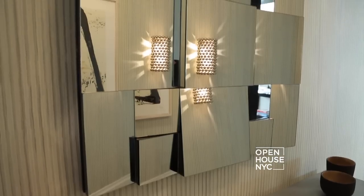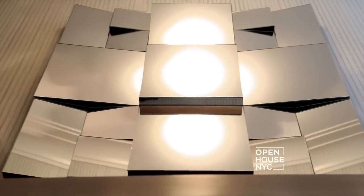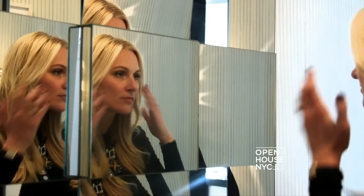Right above it is this really cool 1940s mirror, which we selected because we felt like it had a lot of fun angles and playfulness against the flat walls. Plus, you can check yourself out really quickly before you head out the door.